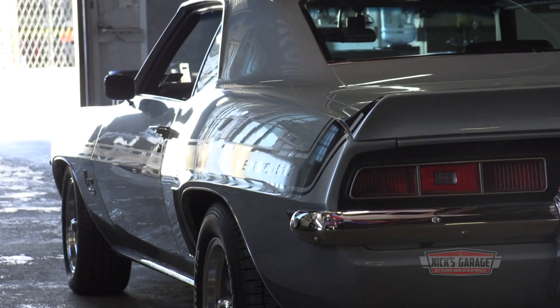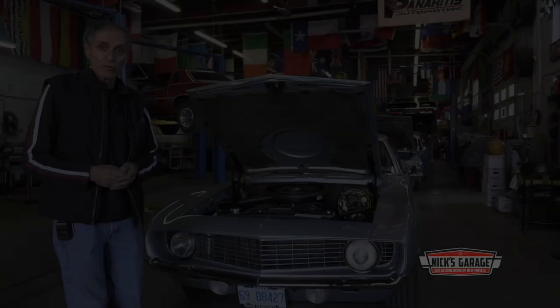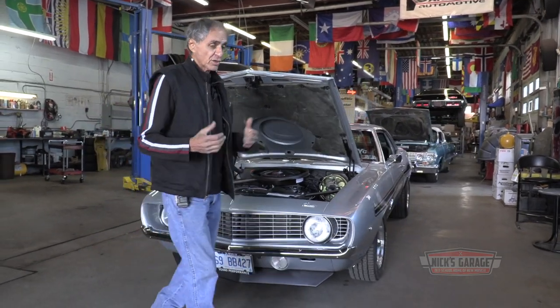They were made at Yenko. They were made at Baldwin Motion in New York, Long Island. Chevrolet also made the Copo Camaro itself. So there's a lot of good stuff coming from Chevrolet those years.